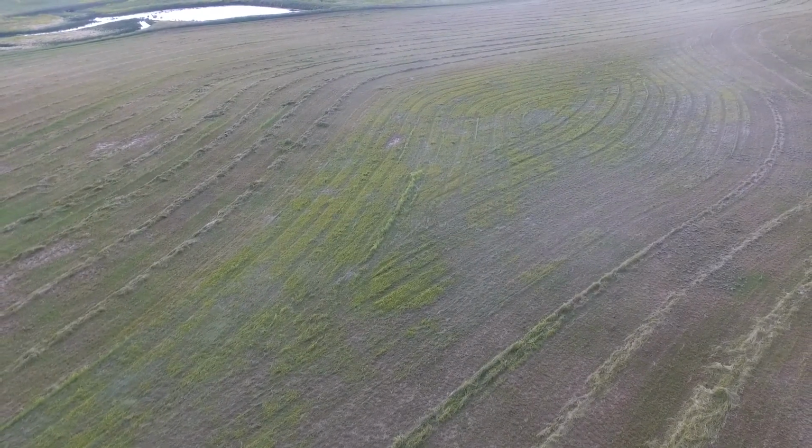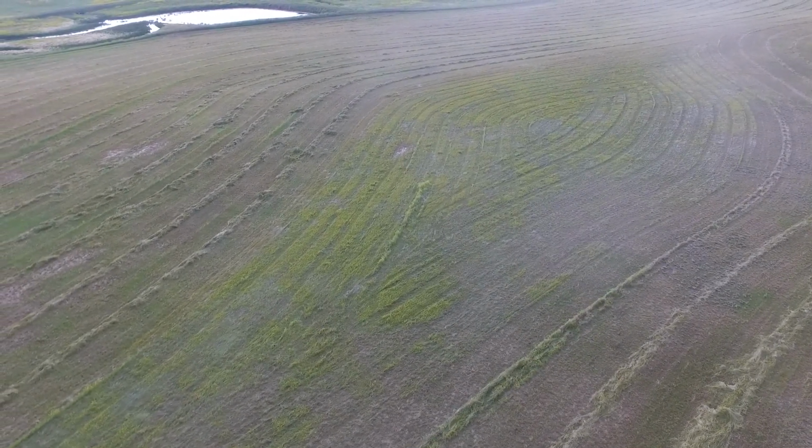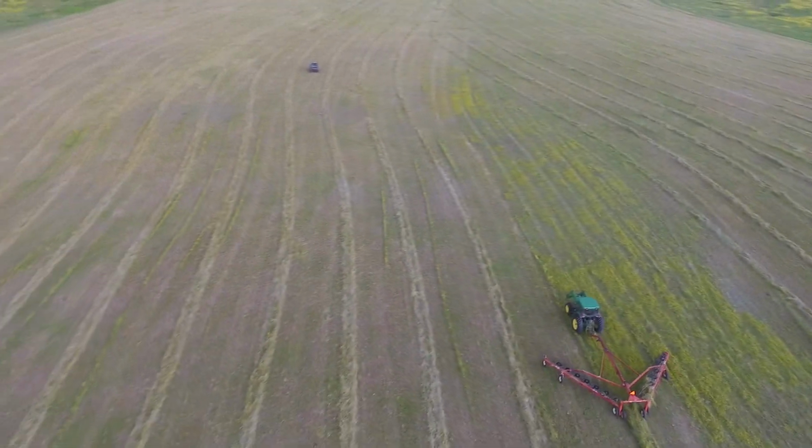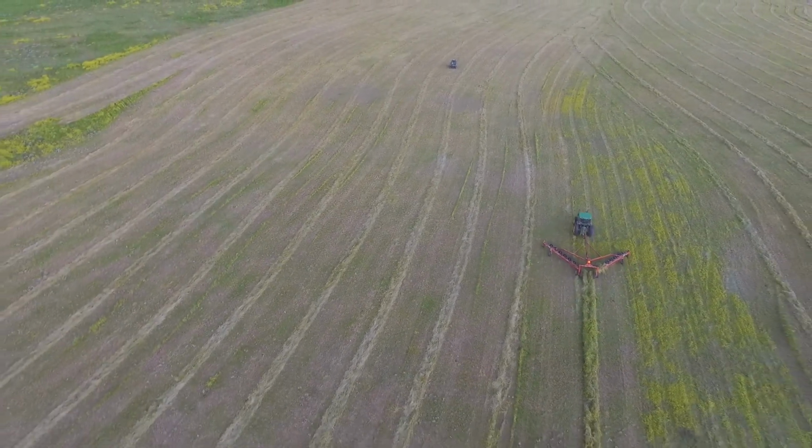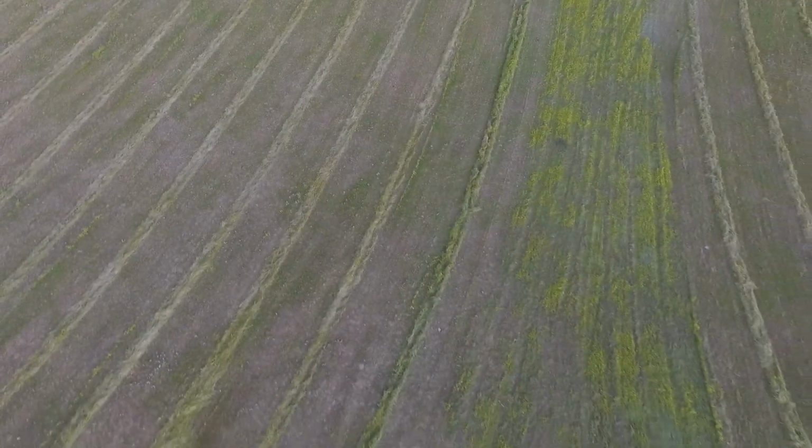That's on a good day, with little wind and decent temperatures, and a ton of other things that the drone has to fight against just to stay in the air. Because the life of the battery is so short, I try to move it around as much as possible, getting shots from different heights and angles as long as I have it in the air.